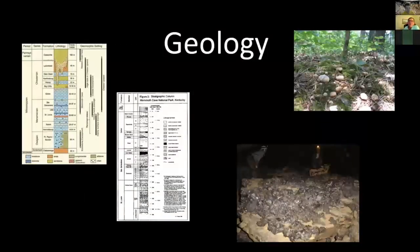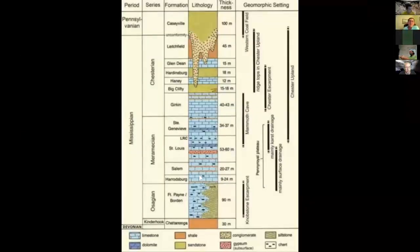Let's talk about the geology of the Mammoth Cave area a little bit, and that leads into the question: why is Mammoth Cave so large? How did it get to be so big, and what makes it so special? If we look at the stratigraphic column of Mammoth Cave, and this is the Kentucky stratigraphic column, it's topped off by some Pennsylvanian age Caseyville conglomerate.